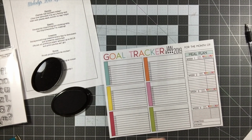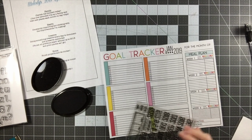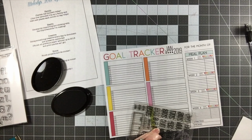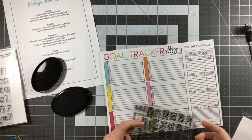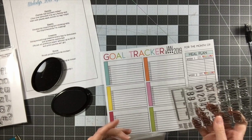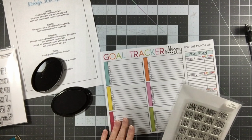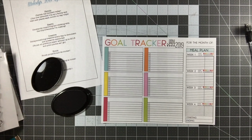Okay, so I've got January 2019 stamped. If you're interested, that's the dated stamp from Ellie's Studio. I believe it's still available or some variation of it. This one goes from 2015 to 2020, but I think there is some variation of this still available. So I've got that. Then I've got 2 alphas here.